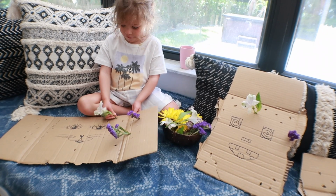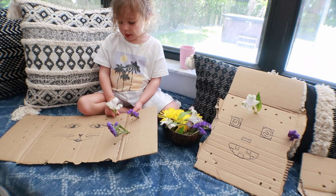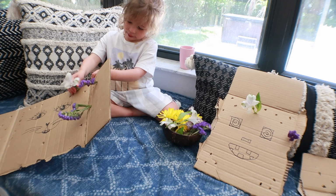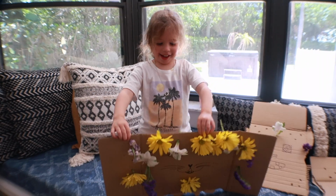For older toddlers, early elementary school age, you could actually do flower lacing, where you get a needle and thread and some flowers, and just like you would make a Christmas garland, have them make a little flower bracelet or flower necklace or flower crown for one of their dolls.